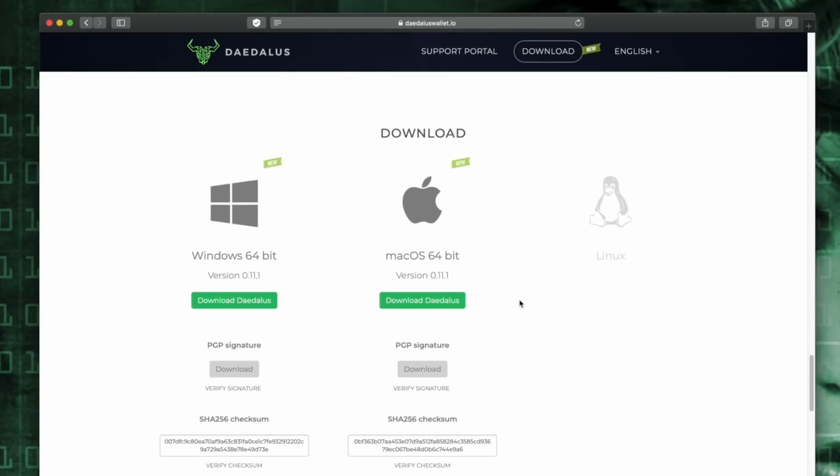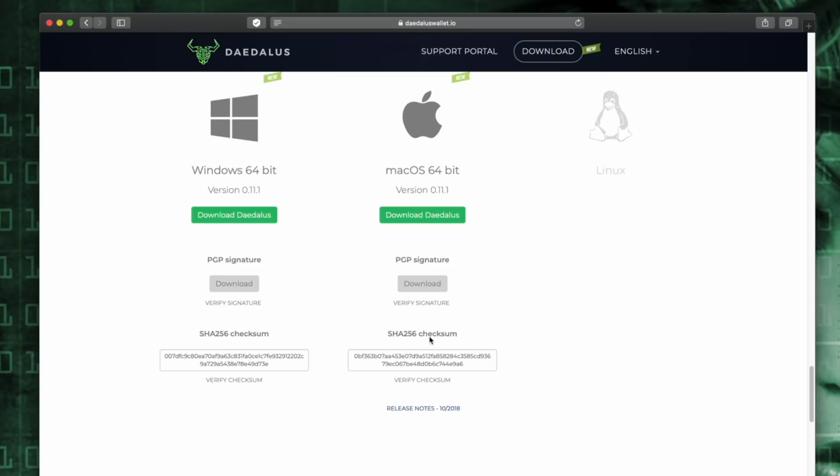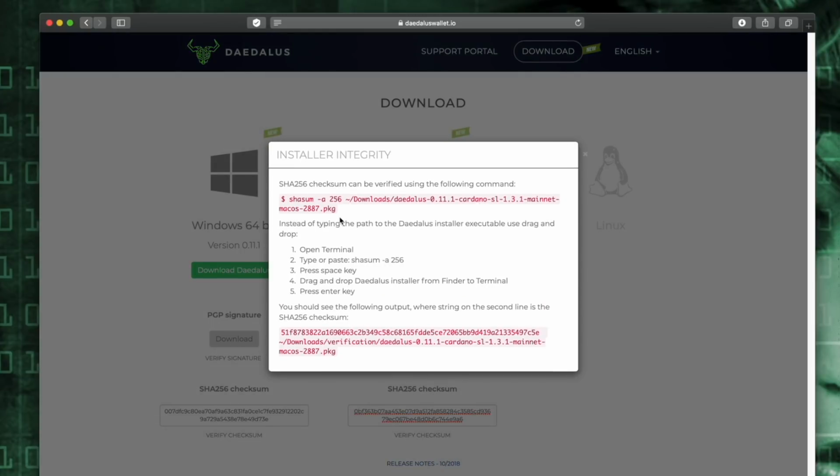And I select downloads. I'm on a Mac, so I'm going to use the Mac download. I'm going to also verify the SHA-256 checksum from here. The updated SHA-256 checksum is not on GitHub yet, but it will get there eventually once they upload the repository. So I'm going to use the SHA-256 checksum version. I'll hit download Daedalus, and while it's downloading, I'm going to copy the SHA-256 checksum. Then I see Daedalus has downloaded, so I'm going to click on verify checksum, and here are the instructions.